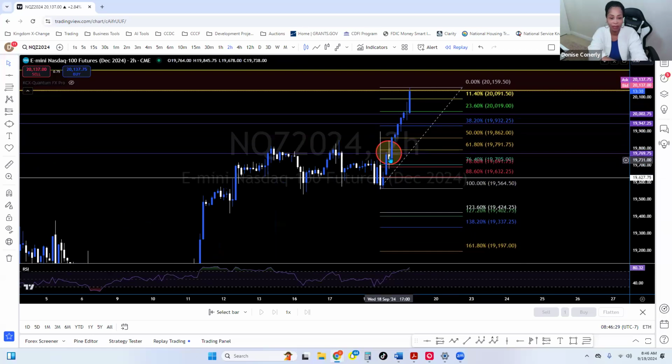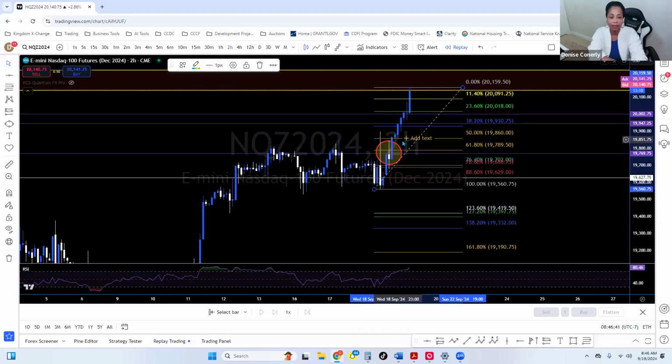Where is this wick? This candle is wicking between the 50 up here and the 786. It ends in the 786, these two red lines. I already know that it coming back to this 50% falls in line with that being an institution candle coming back to get at least 50%.